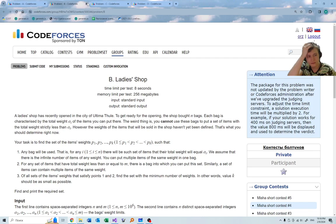For any set of items that have total weight less than or equal to M, there is a bag in which you can put this set. Of all sets of the items' weights that satisfy points 1 and 2, find the set with the minimum number of weights. So actually I need to create an instance of a backpack problem in which p_1, ..., p_k is exactly the set of reachable numbers.